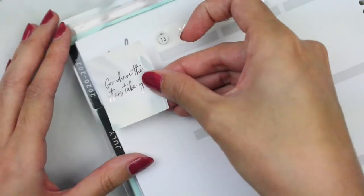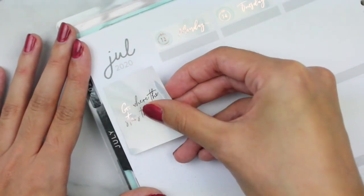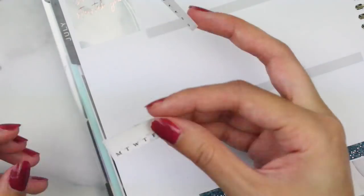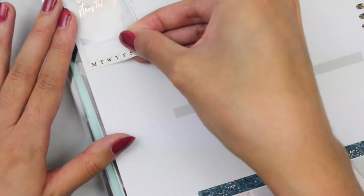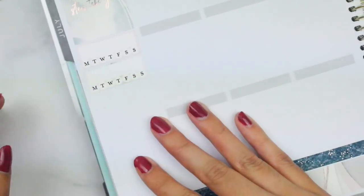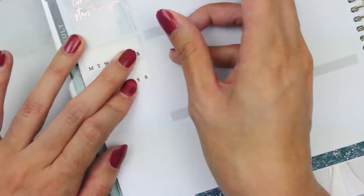I know a ton of you are deco users. I am not one of those ladies, but the deco sheet add-on is actually those watercolor swatches on semi-transparent paper. So if you're really into those, I think those are really pretty, and the colors are honestly super usable. So I really like the way that I ended up pulling them into the week. So you definitely can add those onto the kit if you're interested in that.